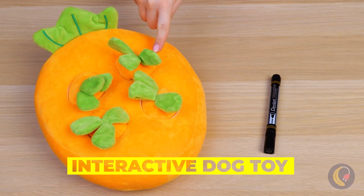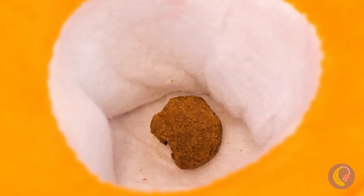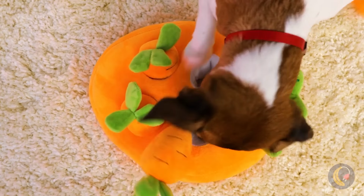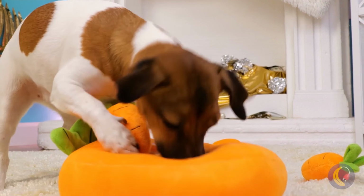Yes, it's playtime. Bring on the toys. It's like a carrot patch with hidden treasure. Never underestimate a puppy's sense of smell. I sense a pattern. Oh, look under the carrots.